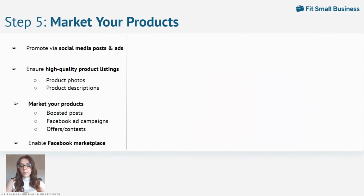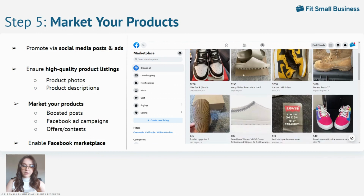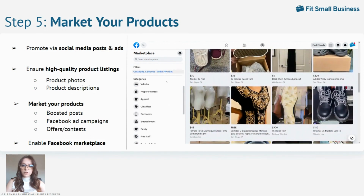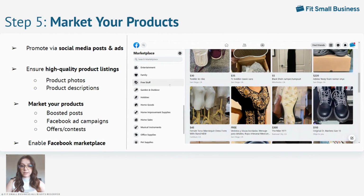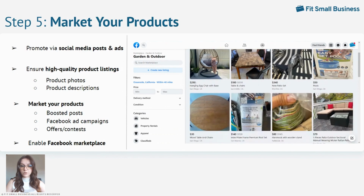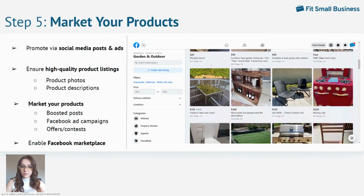Another way to boost your shop's visibility is to add Facebook Marketplace as a sales channel. Marketplace is a separate part of Facebook where individuals and businesses alike can discover, buy, and sell items. It's somewhat comparable to Craigslist, but with extended functionality. According to Facebook data, more than 1 in 3 US Facebook users buy and sell on Marketplace, so it's a great spot to market your business, especially towards your local community.